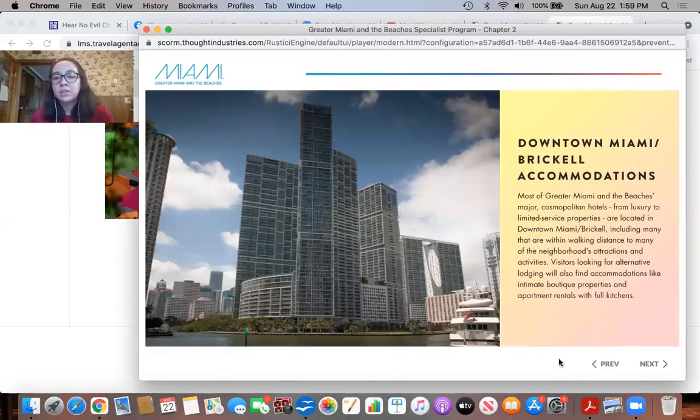Accommodations. Most of the Greater Miami and the Beaches' major cosmopolitan hotels, from luxury to limited service properties, are located in downtown Miami Brickell, including many that are within walking distance to many of the neighborhood's attractions and activities. Visitors looking for alternative lodging will also find accommodations like intimate boutique properties and apartment rentals with full kitchens.